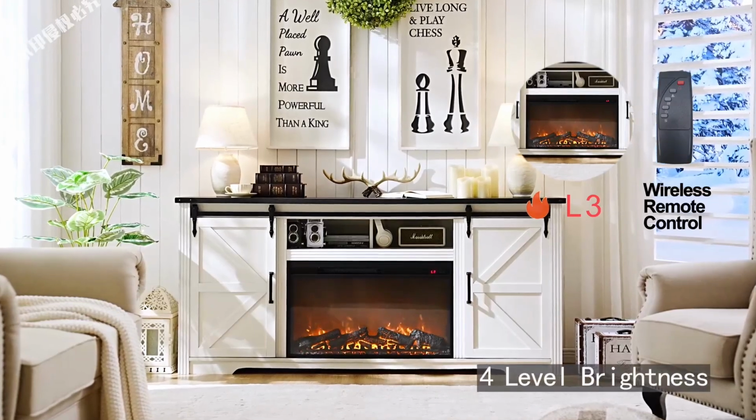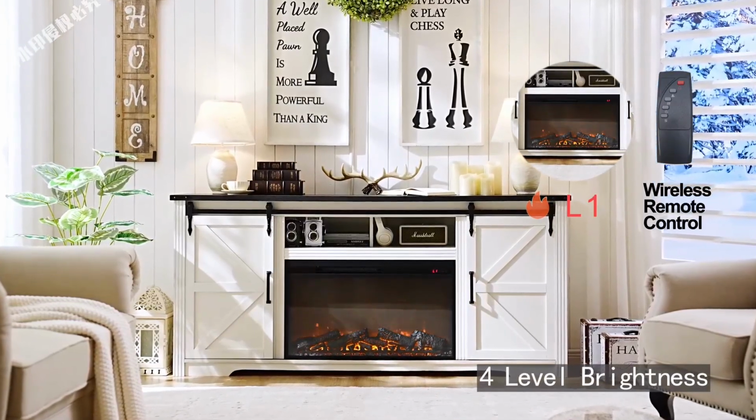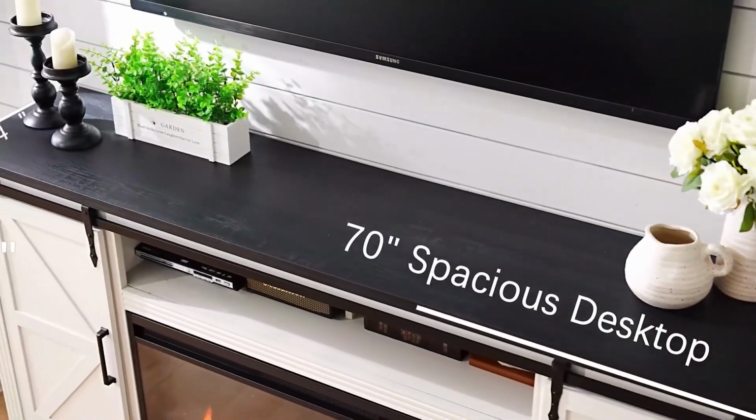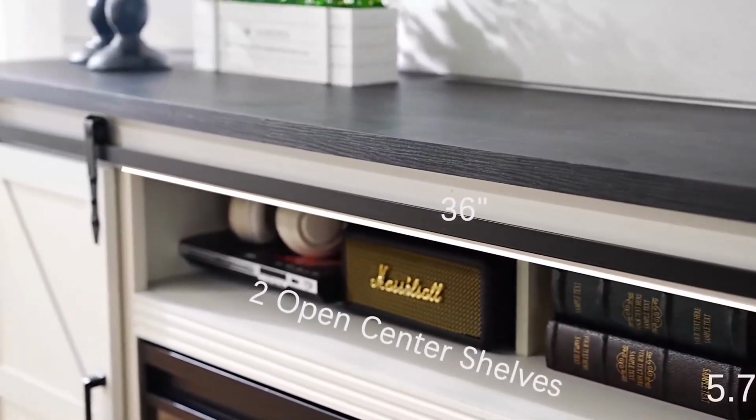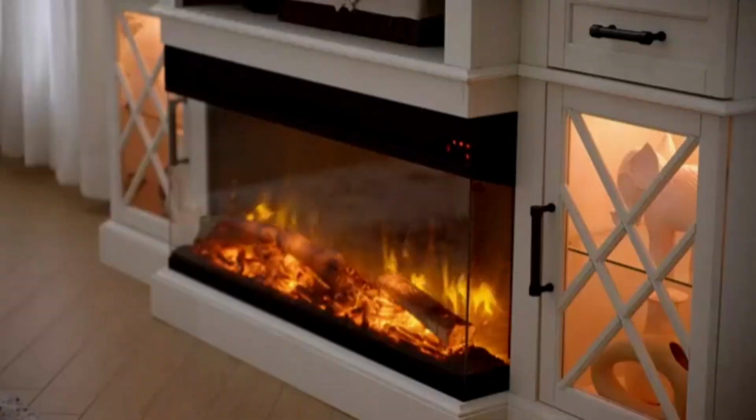Are you looking for the perfect TV stand that blends style, storage, and warmth? Whether you're setting up your entertainment space or upgrading your living room, today I'm reviewing the top 5 Fireplace TV stands that'll transform your home into a cozy haven.